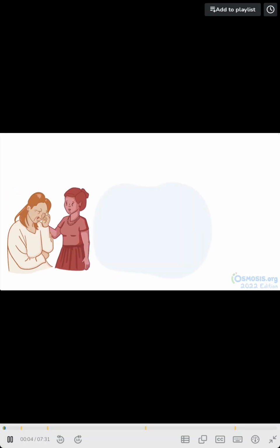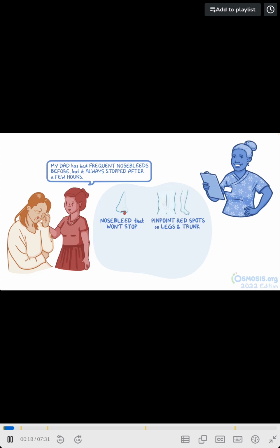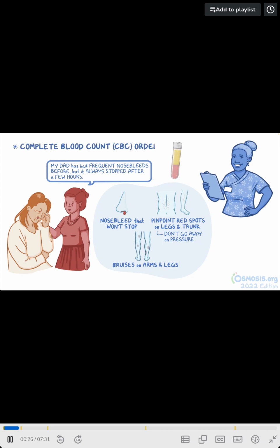An older adult client is brought to the clinic because of a nosebleed that won't stop. The client's daughter states, "My dad has had frequent nosebleeds before, but it always stopped after a few hours." On assessment, you notice pinpoint red spots on the client's legs and trunk that don't go away on pressure and bruises on their arms and legs. Based on these findings, a complete blood count, or CBC, is ordered to check their platelet count.